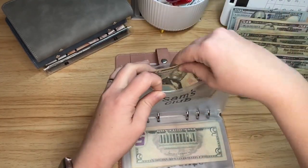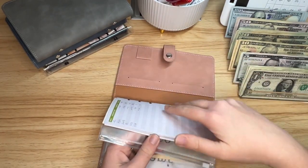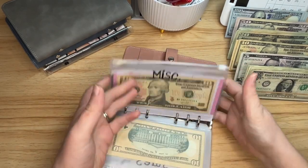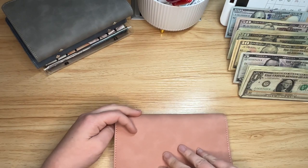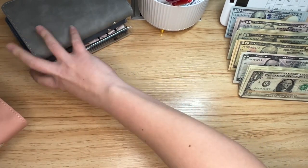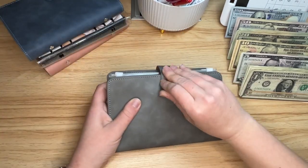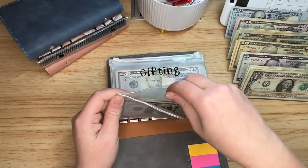There's 60. Let me just double check that that is what we're supposed to have. I already spaced. Sam, 60. Yep. Okay. And miscellaneous only has $10. So that is as condensed as it can be. Now we are super thin. The thickest one of them all.